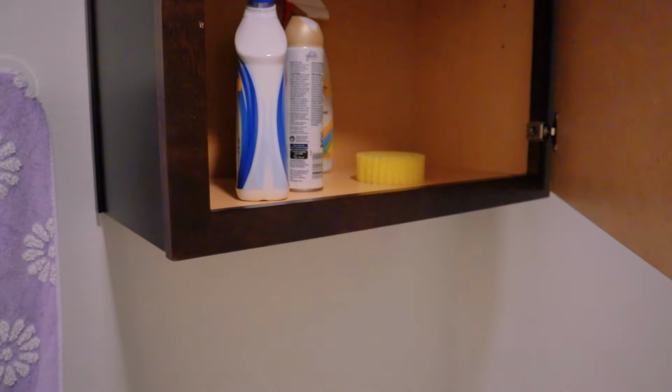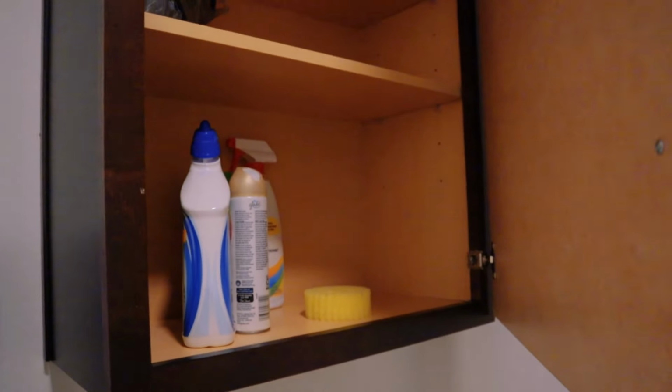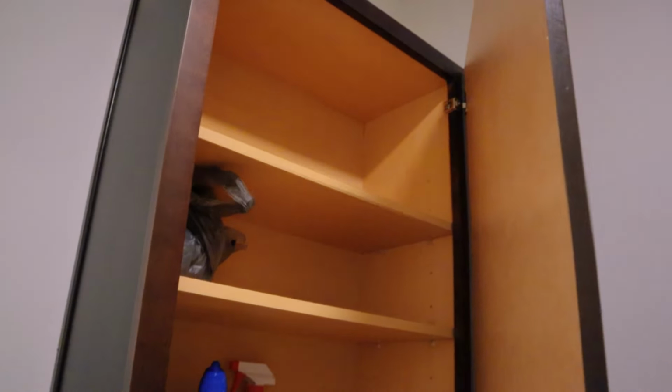I don't know if that came with it or whether we bought that, but that has been there since I got here. And then there's also room for toiletries and cleaning stuff more likely, but yeah, we keep all our bathroom cleaning stuff in this massive cupboard. There's plenty of room in there.